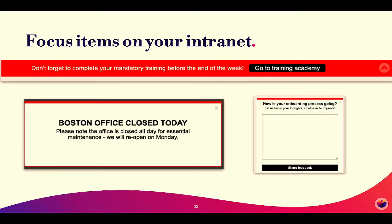So I mentioned a bar. So this is a bar that you could show on the top of the intranet, for example. If you're using Drupal to power your intranet, you can just add it as a focus item with a block. And that will automatically show when a particular condition is met. And if they click through and they complete, it will go again, because the tag would be removed and they've completed. You could use that for anything.